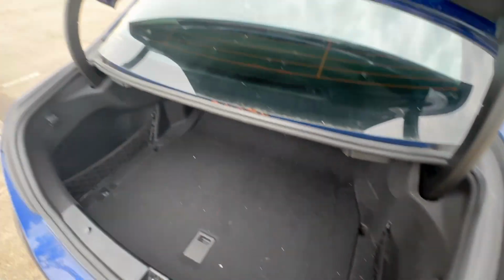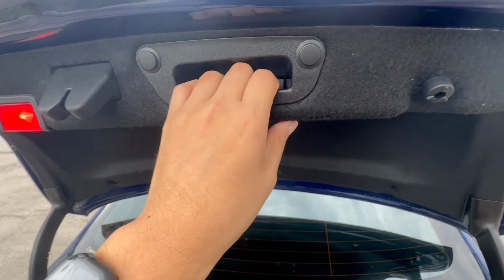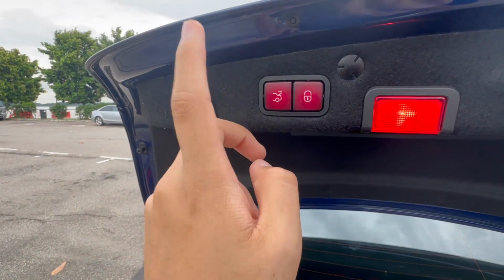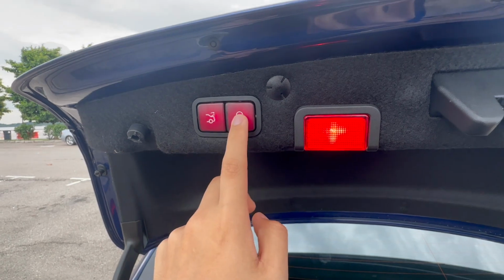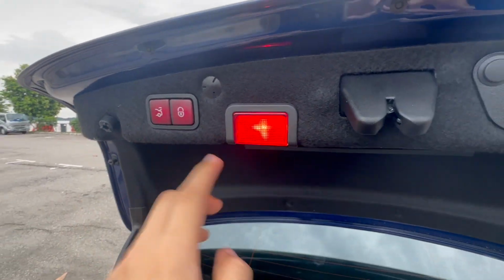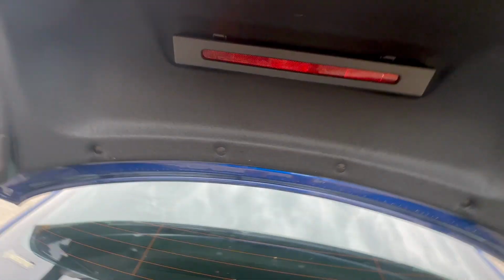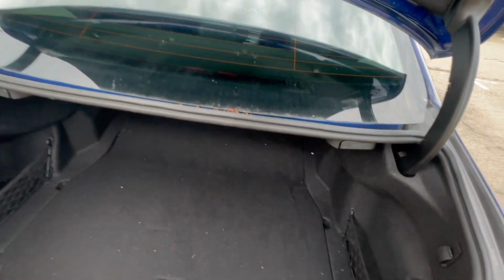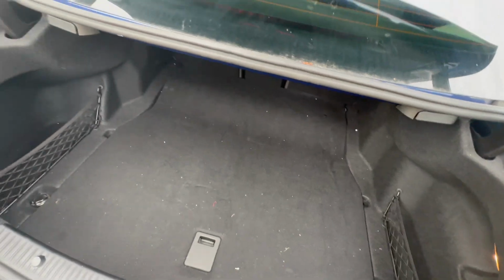Other than that, yeah, more junk right here. You got this lever right here to close it, or if you do not want to close it manually, you can just press the button right here, which will close it for you. And I think this is to lock the trunk. So I'm going to press this button right here. I don't think there's anything right here if, let's say, someone were to get stuck inside. There isn't any way of getting out if you are stuck in the trunk.